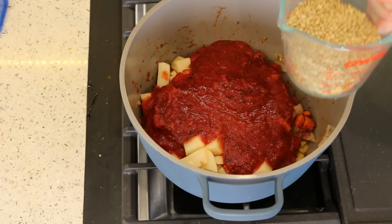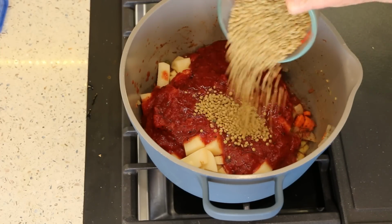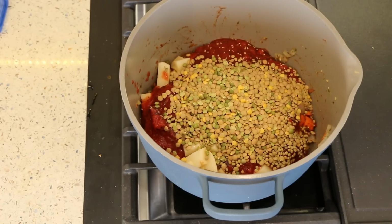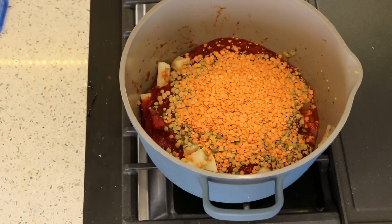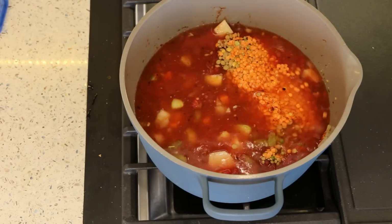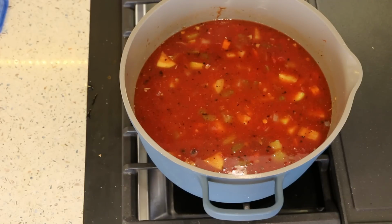I'm going to have a total of 1.5 cups of lentils. This is a mixture of some, I think they're called French, and then just regular lentils. And then I want red lentils. And then we've got 6 cups of veggie broth. So we're going to bring this to a boil, and then we're going to turn it down to a simmer. Let that go for 30 minutes with the pot partially covered with the lid.